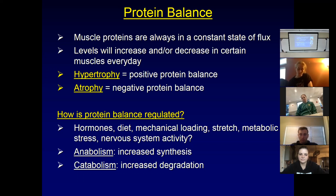There's always this constant state of flux where we're either driving synthesis of muscle-specific proteins, based on what you've eaten, based upon if you took steroids, based upon if you've done some sort of resistance training or activity, or let's say you haven't eaten anything all day, you're in a caloric deficit, right? So you're going to drive protein breakdown. Hormones are going to drive the breakdown. Cortisol is going to say, hey, let's start stripping amino acids out of muscle so we can send that to the liver and make some glucose. Because the brain needs some glucose. Who cares about the muscles? Okay?